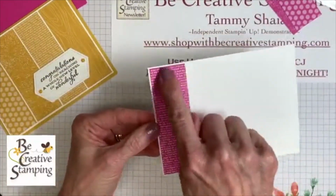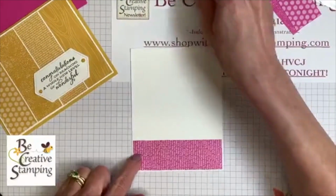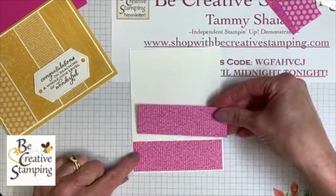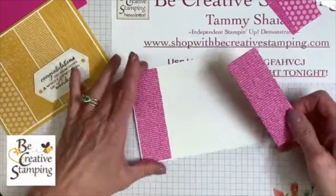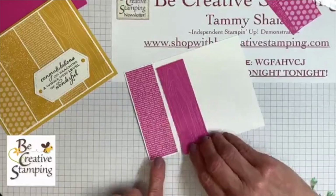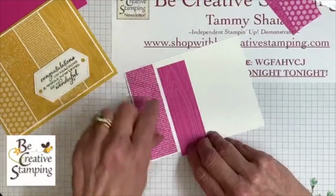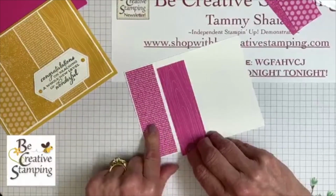So there it is, okay? And see that 1/8 of an inch all the way around? Okay, so the next one we're gonna do is, this is the same sheet of paper. I guess I should turn my paper this way. And this is the wood grain. And I want the wood grain side to show now, all right? And you know what? Actually, let's do this.